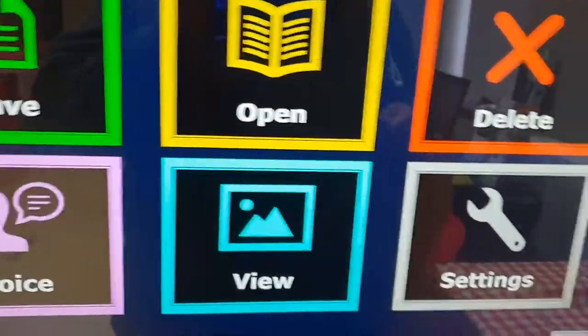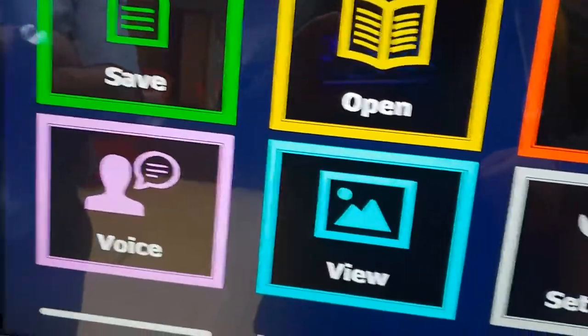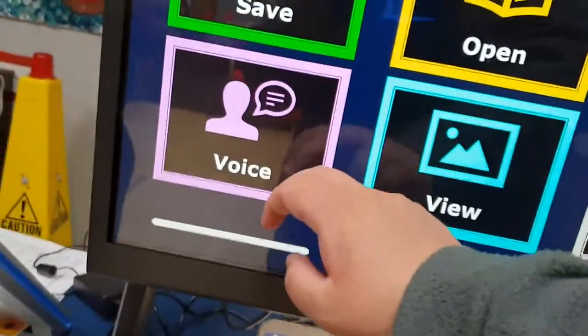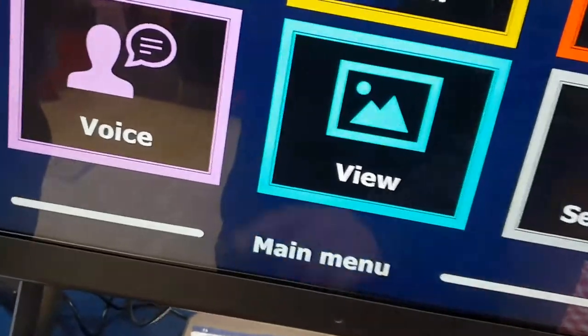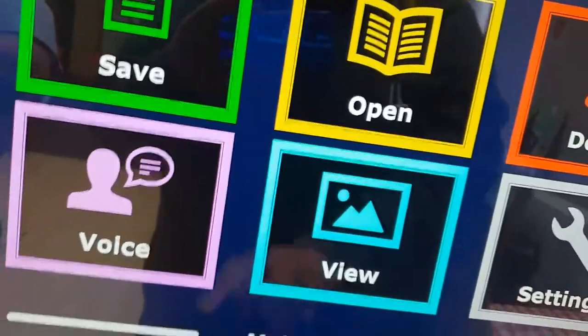So now I'm with a guy called Paul from, where are you from? Optelec. So we're taking a look at this wee guy here. And not only is it a CCTV, but it has a touchscreen and voice, optical character recognition.